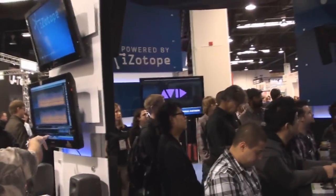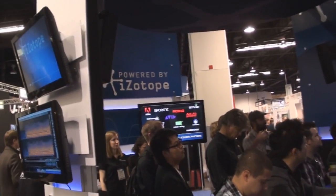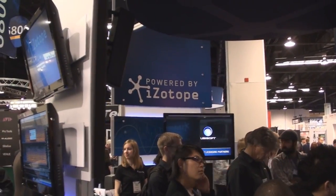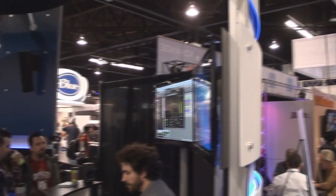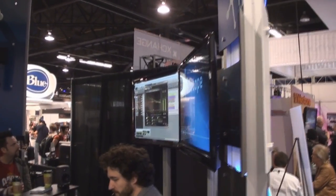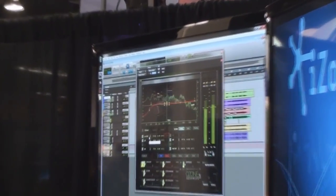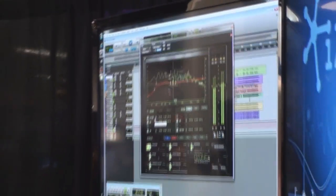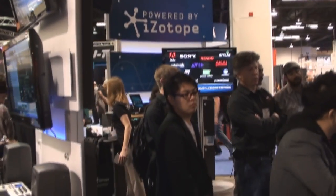Alright, so here's another one of those things that, for you guys that ask, this is a company called Isotope, and I use their denoiser plugin in Sonar for pretty much every video I make. In fact they're using it right now up there on the screen. What it does is I use it just to get rid of microphone hiss, background noise, works awesome. So just for anybody who's interested, that's what I use.